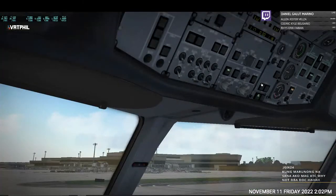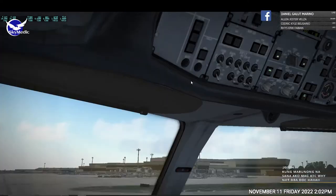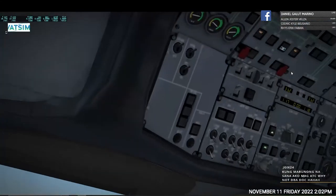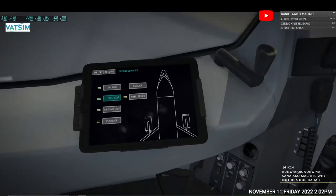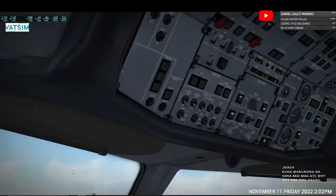Okay, APU. Okay, let's now remove our ground services again. Hindi natin alam kung pinagagawa natin dito. There we go. And engine number 1 start.